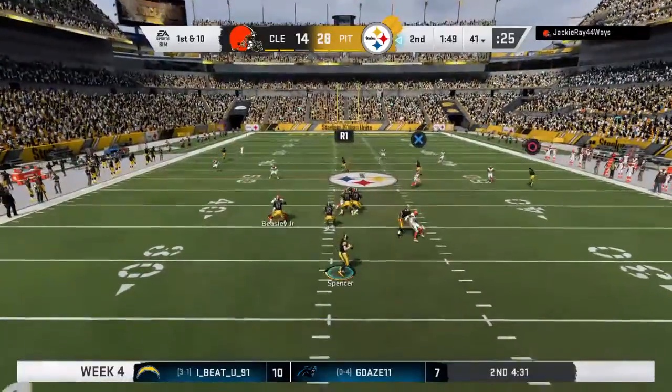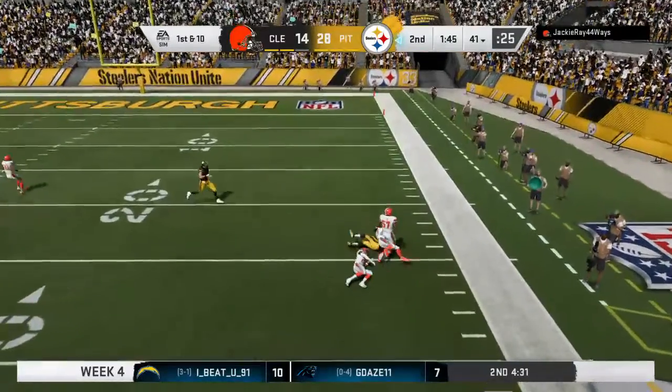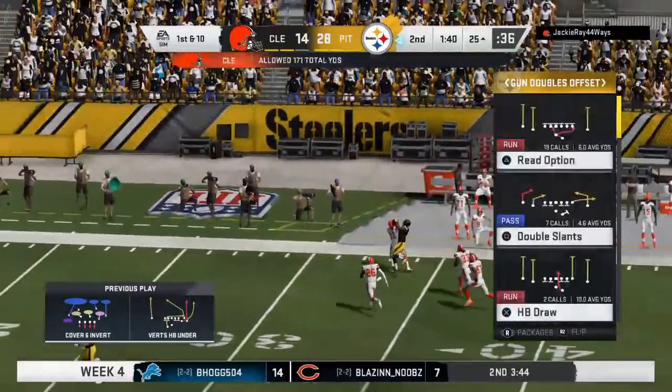Throwing on first down. Spencer. Throwing right, and that's complete. And they're able to work this to the 25 before it's all said and done. It's a gain of 34.